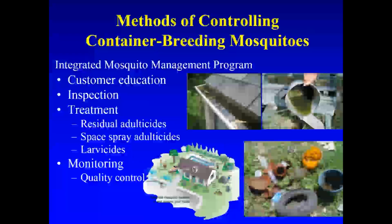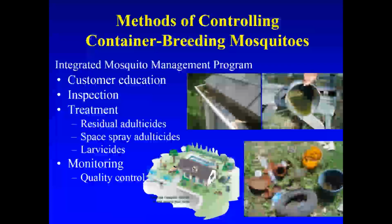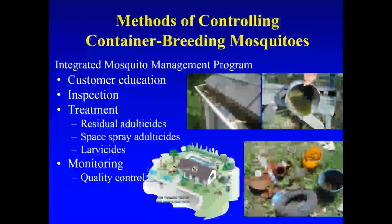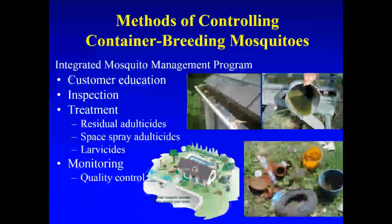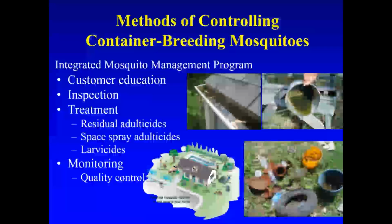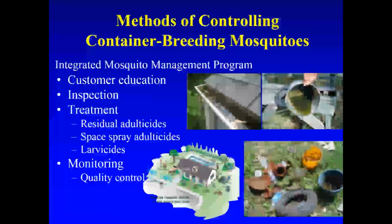Then with the treatments, you have your choices of residual adulticides, space spray adulticides, and larvicides. I'm a firm believer for this particular mosquito that residual adulticides are a very, very effective way to go, and especially if you put the larvicide in those mist blowers, you have the option of not only killing the adult mosquitoes, but preventing adult mosquitoes from being developed.